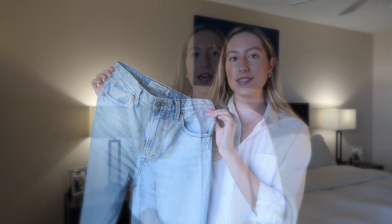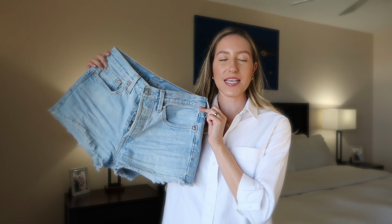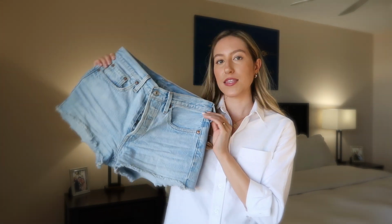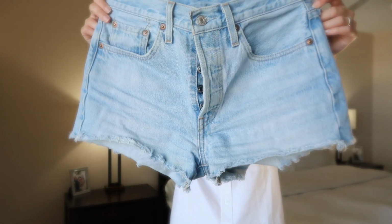But for this video, I think 1 pair of jeans, you'll be amazed how many different outfits you can make with this one piece. And the second and last pair of bottoms that I have in this spring capsule wardrobe is a pair of denim shorts. And these are the 501's Levi's denim shorts. They are high rise and very, very classic. They are a cutoff look.